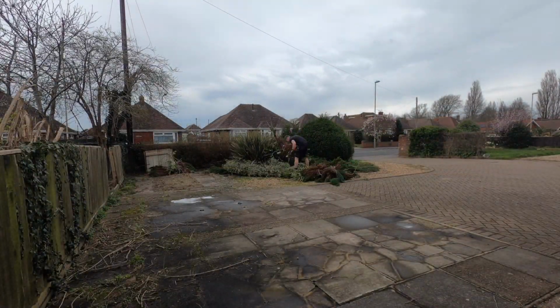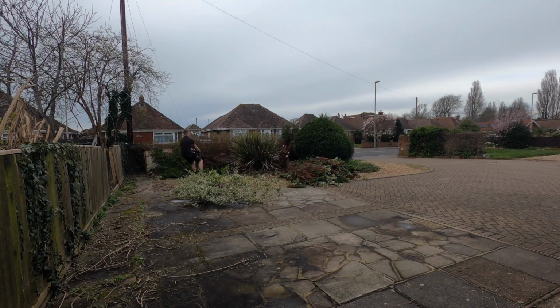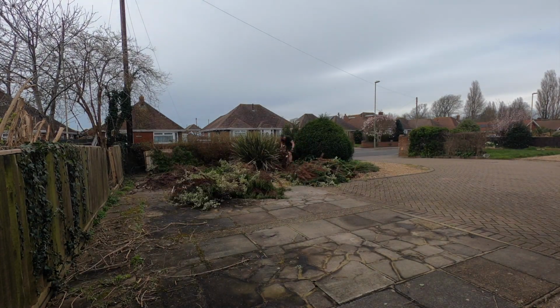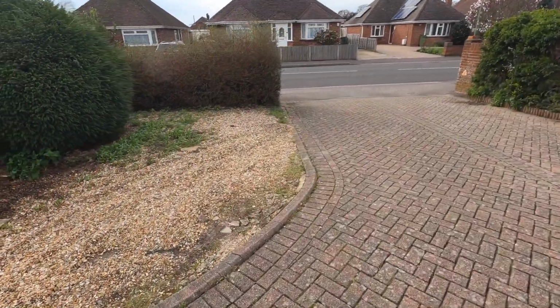As you can see on the left, the fence that divides us and the neighbours is absolutely rotten, and a big chunk of it had blown over in the wind earlier in February, so we decided to get in the front garden and start clearing things out.